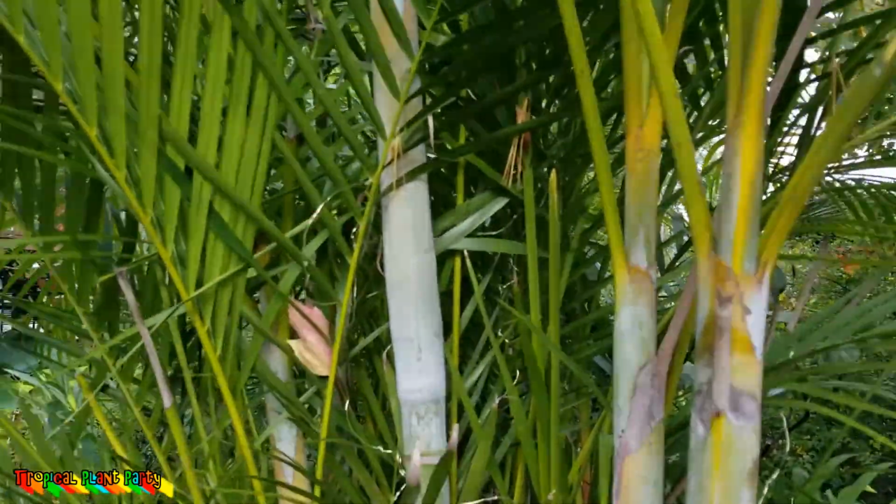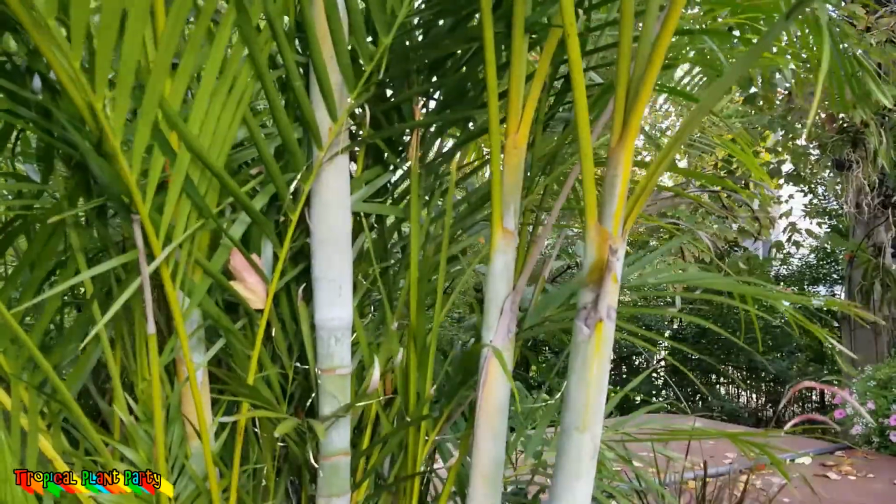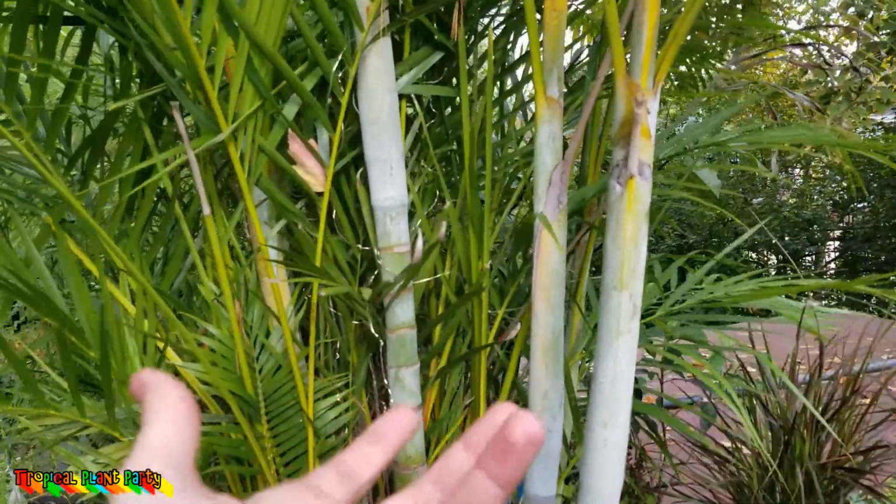There's variables with the air pressure and humidity and all those things. But in general, 38, I just rounded up to 40 to be safe with the more tropical palms. I'm not going to take the risk.